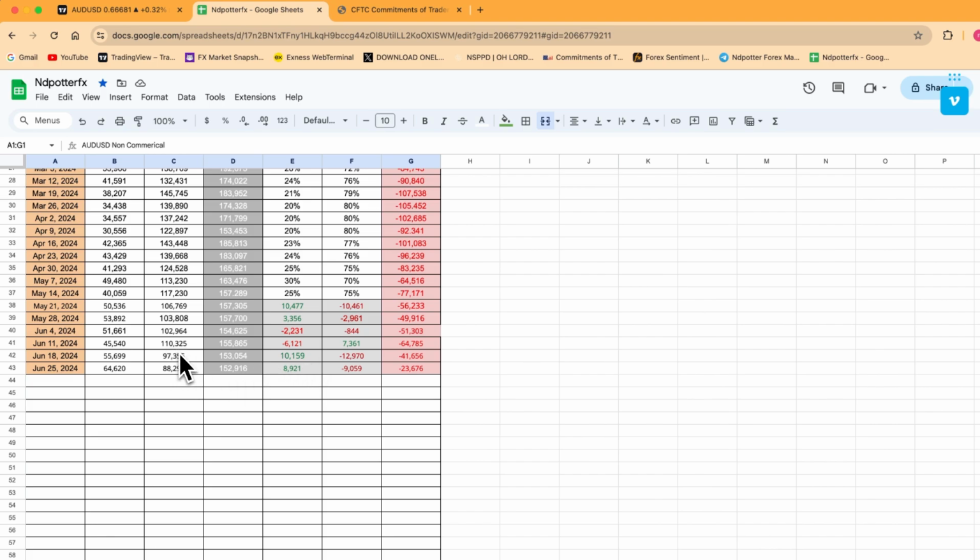Then look at here, their position on short on June 4th was 102,964. On June 11th they increased it to 110,000. Then on June 18 they reduced from 110,000 to 97,000. Then on June 25 they reduced from 97,000 to 88,000. You see, they are reducing their short. Why are they increasing their long? You see that this data is not corresponding with others.